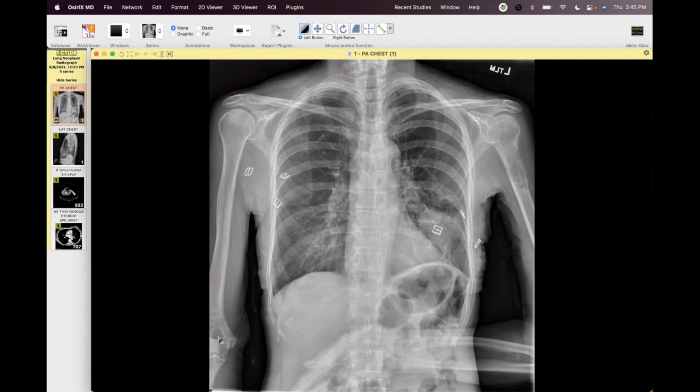Opacity in the left lower lung. Well, I see two things simultaneously, not just one. Opacity in the left lower lung and proximal left humerus. What was the first one you saw, though? I'm curious. Probably the opacity underneath part of the bra, and then secondarily the humerus to start with.